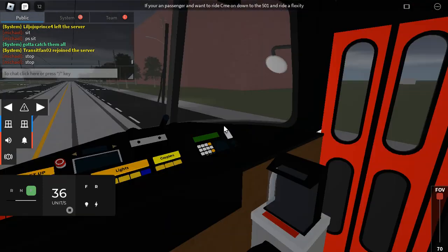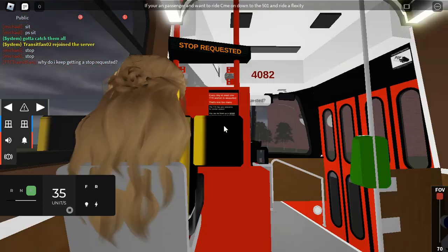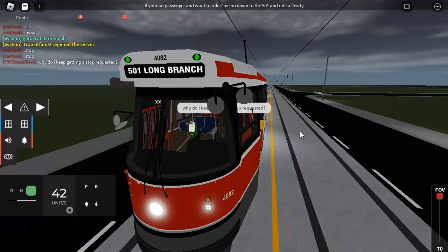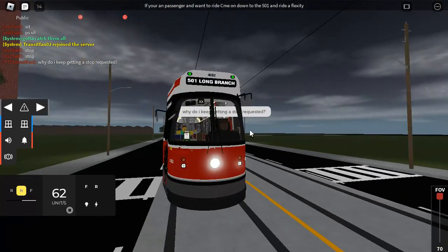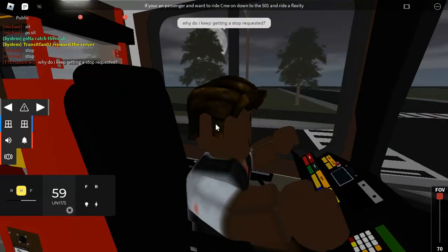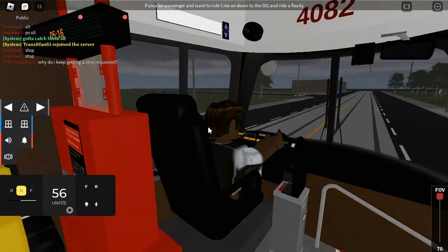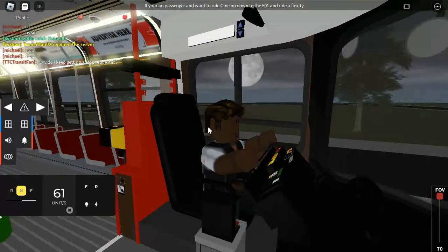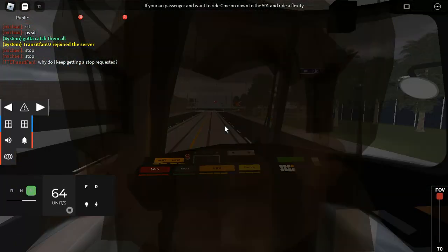I don't like how I have a lot of stop requests going on. I don't like stops a lot. This is not good. I wish we didn't, but it's a part of the route. This is my character. Look at that. We're passing the location. I'm driving my streetcar right now. Hey, let's get focused.